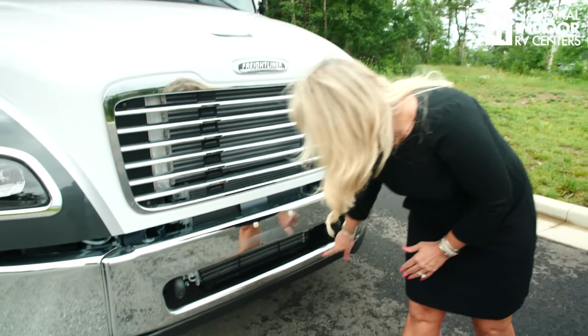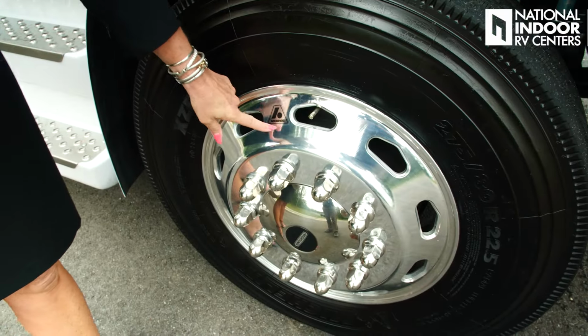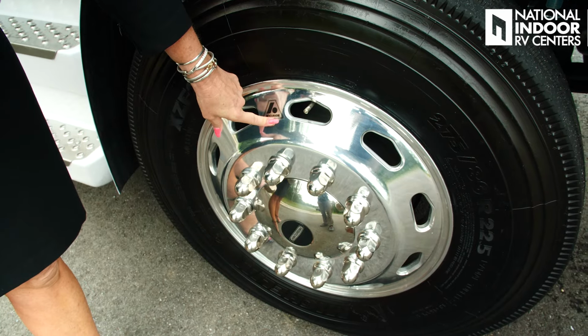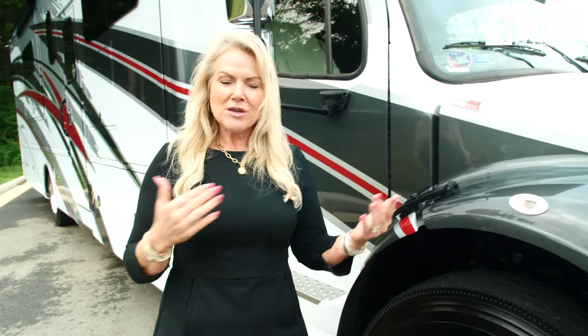Then we have the tow hooks here and our LED lights. We have the AccuRide rims, which are really nice. And then we have the Michelin 275 tires all the way around. So Tiffin's only giving you the best tires.